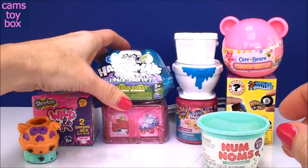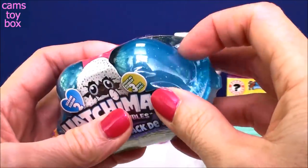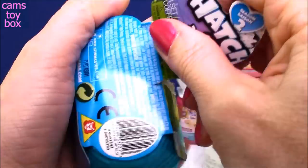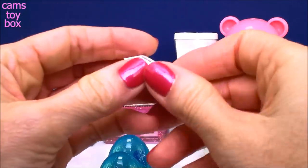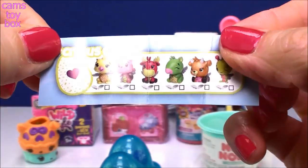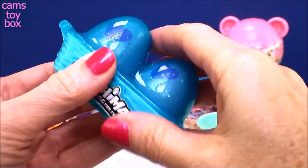Super cute. Okay, so next is our Season 2 2-pack from Hatchimals. This is the Citrus Coast category. I'm really, really loving these new Hatchimals. Now, this comes with its own little collector's guide. It's like a very small little checklist. And it doesn't show their names on here, but these are the different ones to collect. They're all common. They all have the little silver wings.